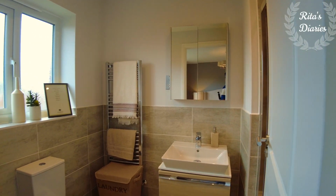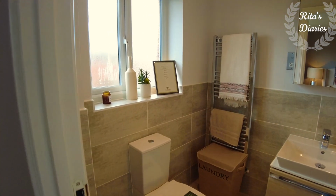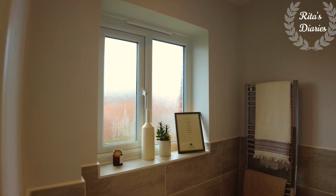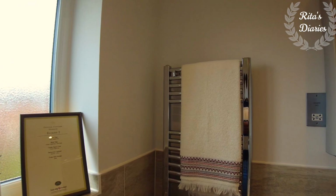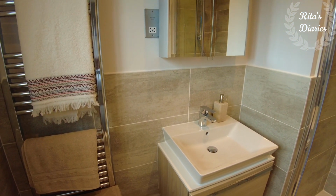Now this is the attached ensuite which is coming with this bedroom. You have the water closet, sink, and there's a shower cubicle. You also get a nice window towards one side, so plenty of light and very good ventilation even in this bathroom.